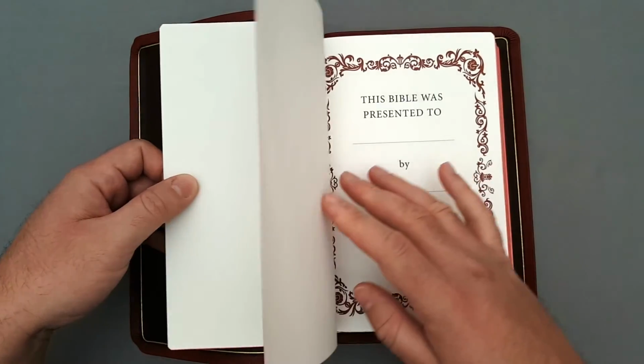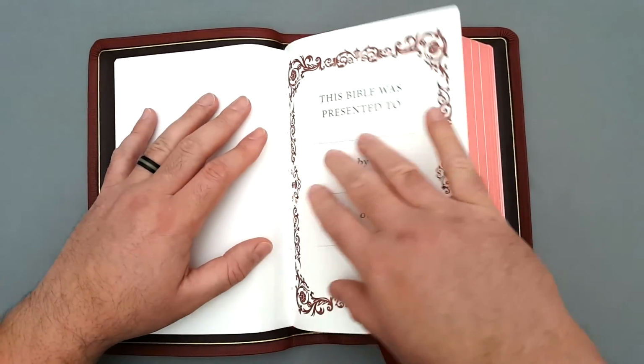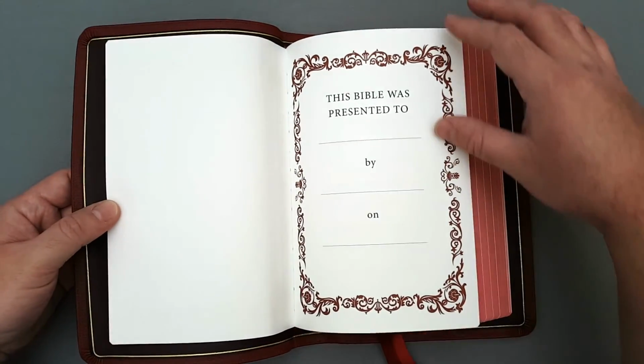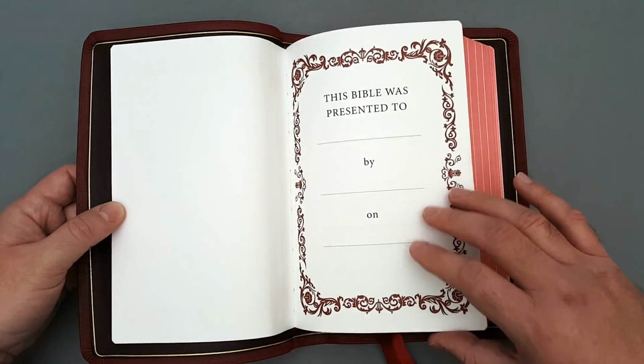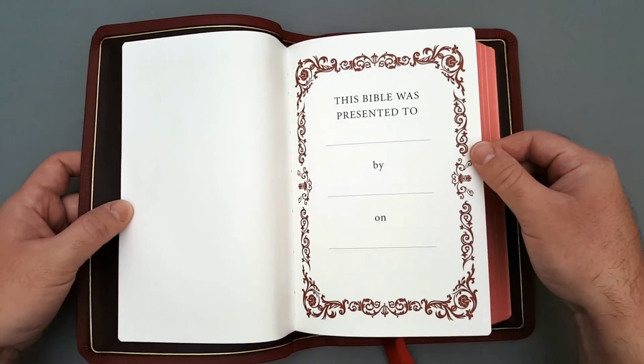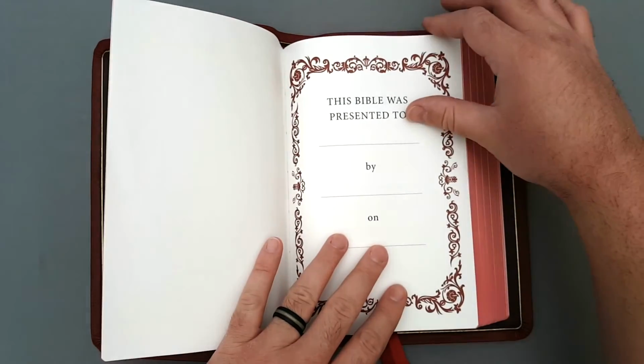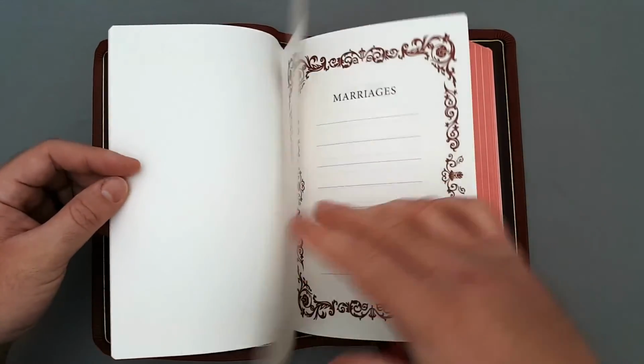All right, and opening it up, we have the presentation page. It's a little stiff, sorry, I haven't broken this one in. Normally I do a librarian breaking on these Bibles before I do the review, but I have not had a chance to do this one yet. So we'll just kind of run with it. And you guys can see how it'll be out of the box, as far as staying open. So here's your presentation page.